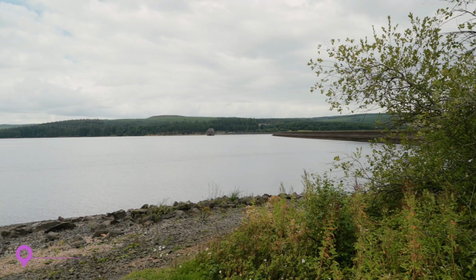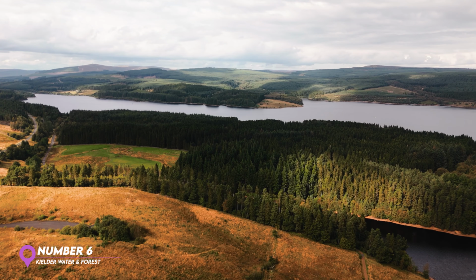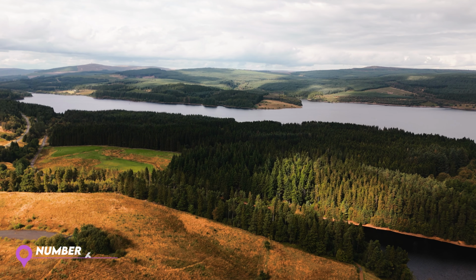Let's get back into it. In number 6, it's Kielder Water and Forest, found in Northumberland. So this is actually England's largest forest and the biggest man-made lake in Northern Europe.